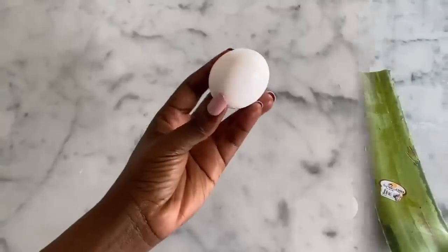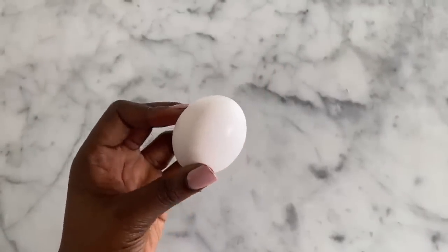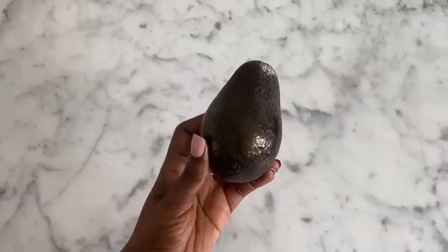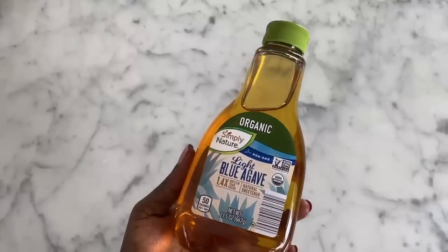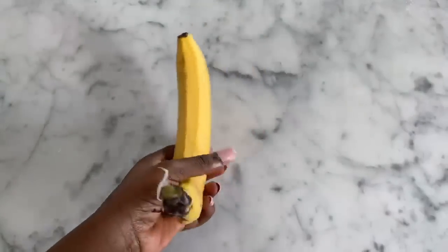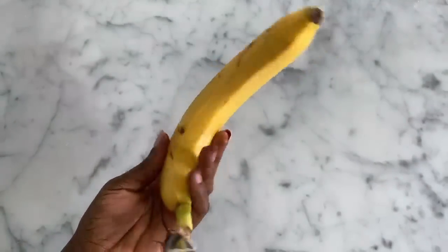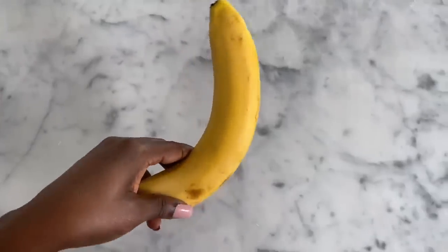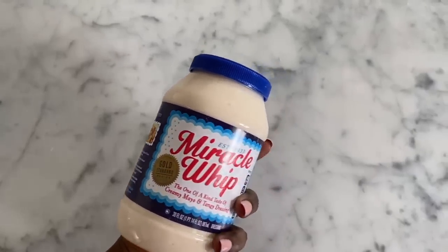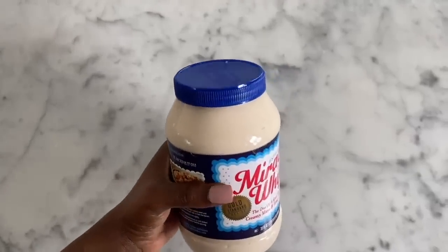Alright, so first thing you're going to need is an egg. You can use 1 or 2. And then you're going to need an avocado. Again, you can use 1 or 2 depending on how much hair you have. The next thing here is honey, and this is optional. And then the next thing is banana. As I said, I usually don't use banana, but again, banana is great for a protein treatment, so we're going to use this. The next thing here is mayonnaise or mayo. This is also optional because the avocado is going to give you the same effect as the mayo.